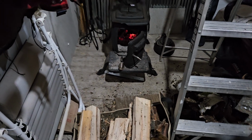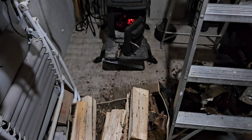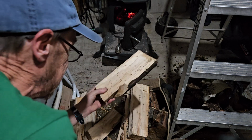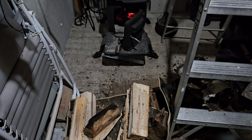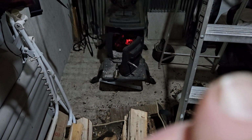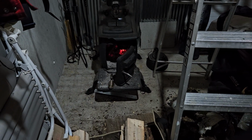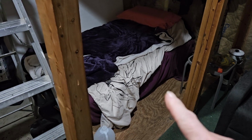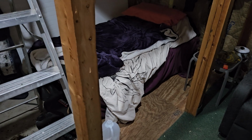And just before I go to bed, I'll probably just put something like this in there just to kind of smolder. But to be honest, what I have found is, I have a bunk up there, but it just gets way too hot. So I'll be sleeping down here. So better off just really getting comfortable in there.